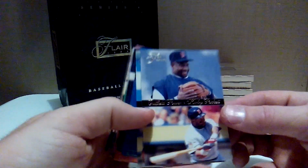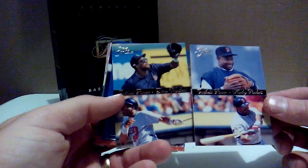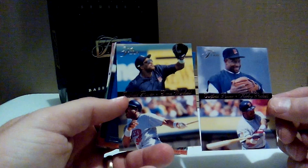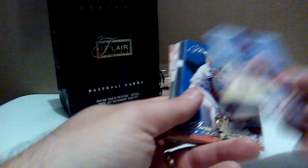The Outfield Power inserts, I've got 2 of those. I got Kirby Puckett and Dave Winfield, so I did pretty good there, 2 Hall of Famers. Although I don't know how much outfielding Dave Winfield did in '94. By then he was well into his 40s. It was probably more like DH power.